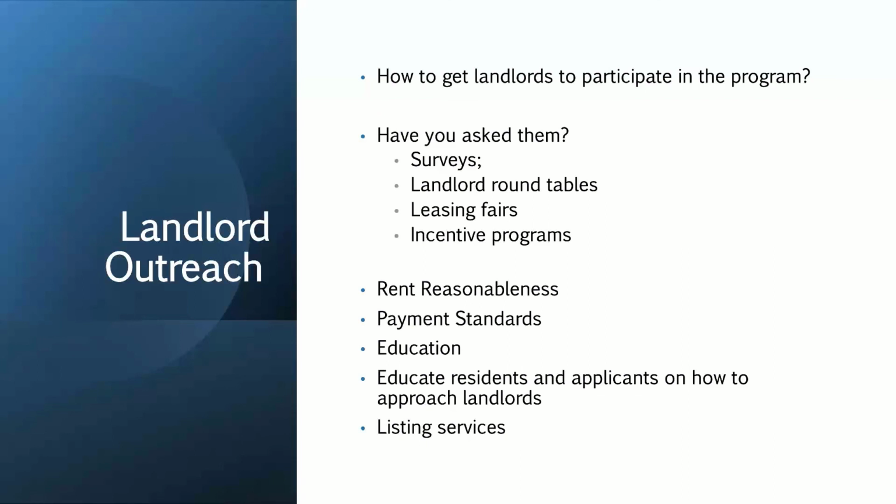Another good landlord outreach component is education, is educating landlords on your program. I remember back when I ran a voucher program many years ago, landlords would always complain about inspections, right? Because they didn't know what we were looking for when we would inspect the unit. So potentially bring landlords in and provide some education on how the program works, so that they're better qualified to address those issues as it relates to something like HQS or the contract and leasing process.